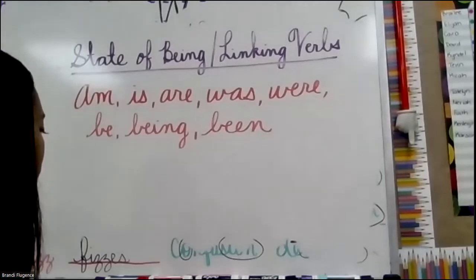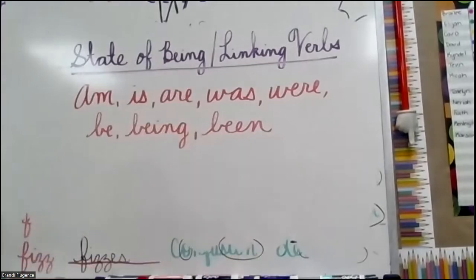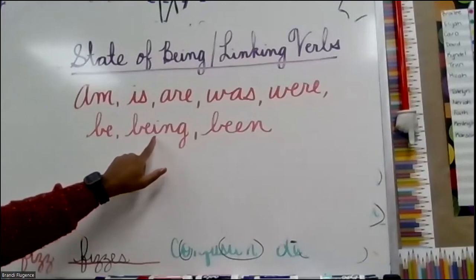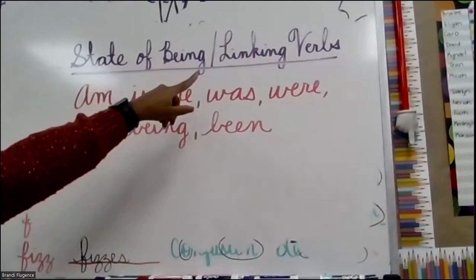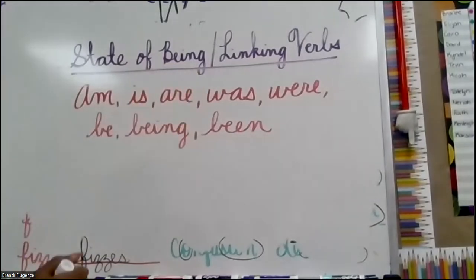All right, so I'm gonna write some sentences, and I want you to identify if the verb is state of being or linking. Can you put linking too? Because it's the same list.